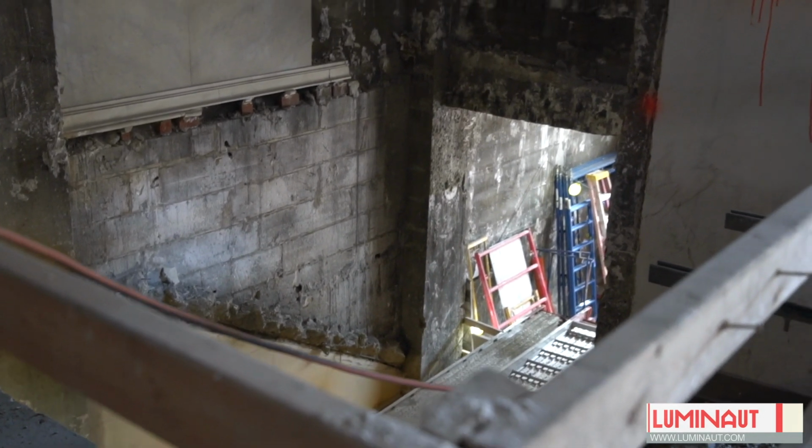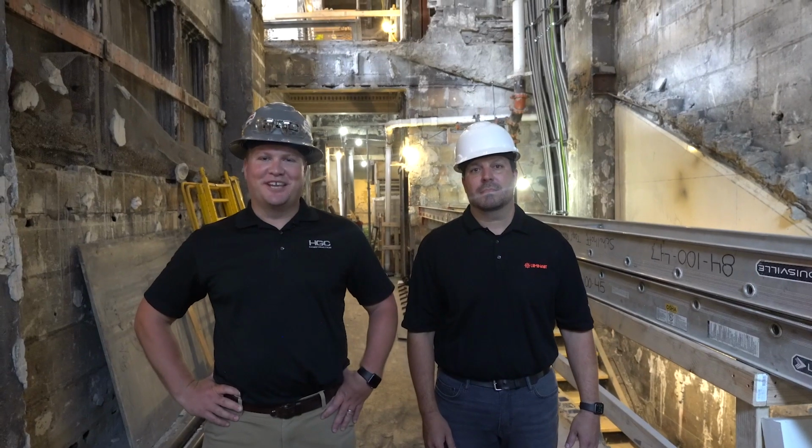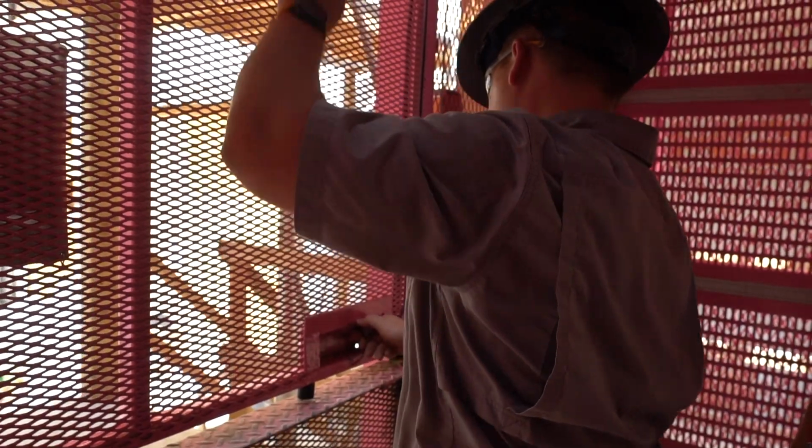We're back down on the first floor where the tour started. We're standing right where the stair will lead us up to the second floor. Thank you to everyone for joining us on this tour. HGC is proud, thrilled to be part of this project.